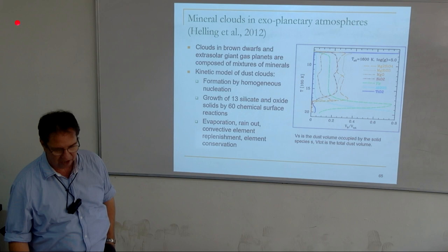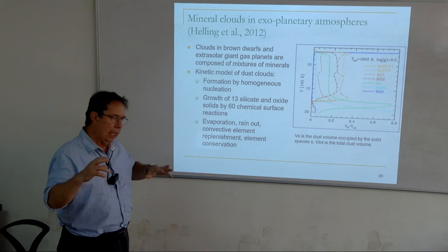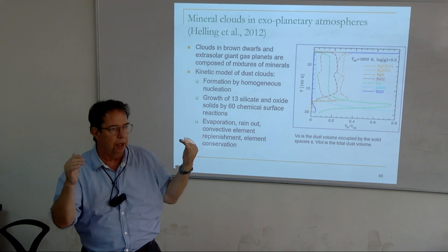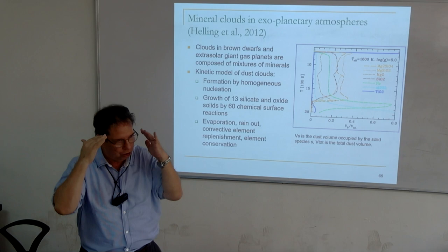So Christiane Helling, who used to be at St. Andrews University in Scotland, but is now in Graz, Austria, looked at the potential of clouds, but not clouds that we are familiar with, but clouds made of silicates. Her idea was, let's look at a brown dwarf or a planet which is much hotter than had normally been discussed so far. Will there be mineral dust clouds in the atmosphere of that planet? They would be made of silicates and iron and aluminum, all kinds of materials we are not used to thinking of as cloud-making materials.